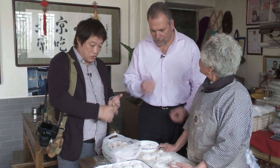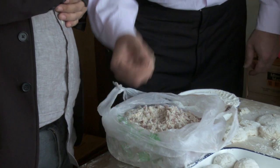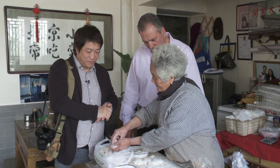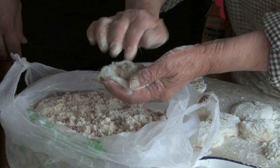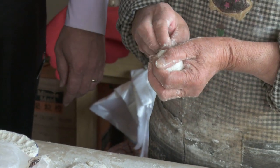Do you mind if I taste a little bit? Okay, see, so, the 味道. Okay. 山楂糖, 芝麻, that's the stuffing in there. 全部都是手工. 全部手工, 没有. Totally handmade, man, with love. Look at those hands. And she was telling me earlier she's been doing this for 50 years.